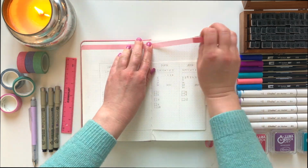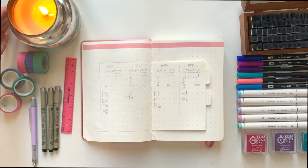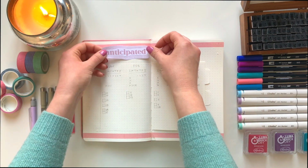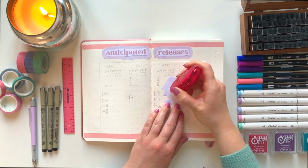So next is going to be my anticipated releases spread. Here I'm going to make little calendars and lists with all the books I'm looking forward to coming out this year. This is a great way to keep track of what's coming out when, because I love getting excited about new releases.